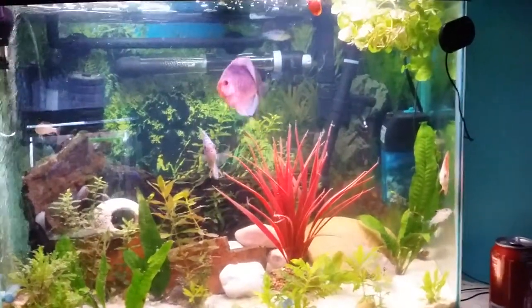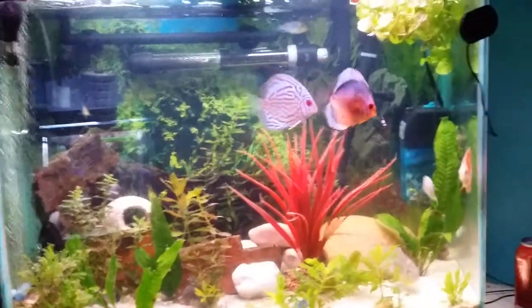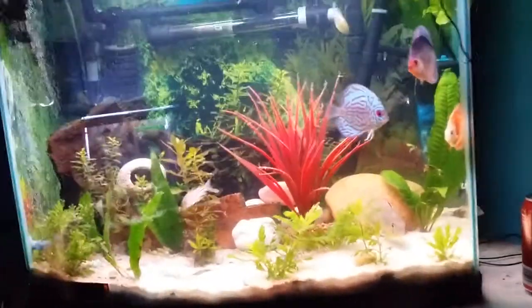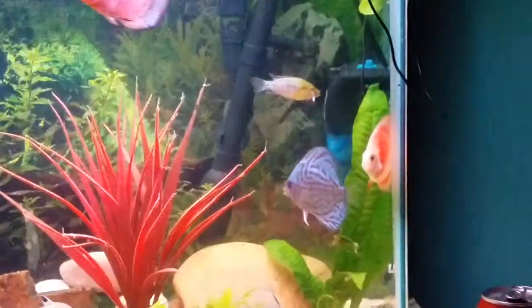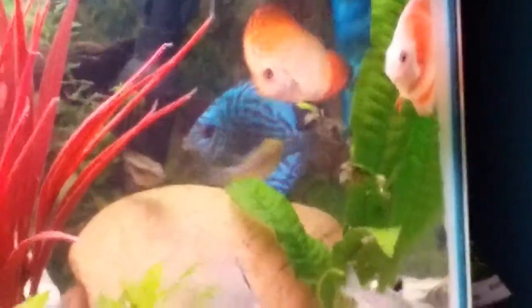Got a Midnight Angel, Oceanic Green. The video is doing it no justice. I have that orange and white one right there. I forget what it's called. It's actually one of my favorite. And then I have these dwarf cichlids right here. I don't quite know the name. If anybody wants to comment and help me out there, that'd be awesome.